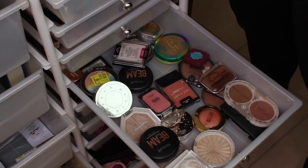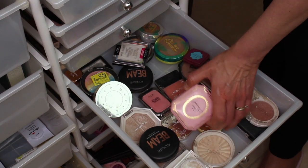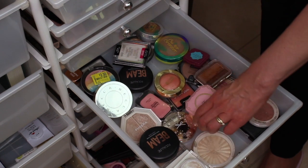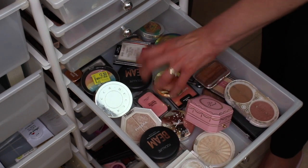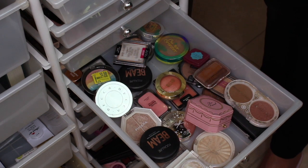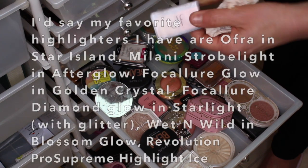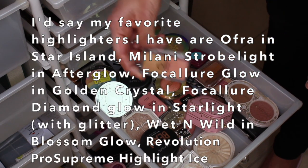Now I can put the Too Faced highlighter in the same pile here. And this is going to be more organized. The highlighters in here, the blush in the middle. I don't have a lot of blush, I noticed. Mostly highlighters. But it's okay. I'm not into blushes as much as highlighters. But this is going to go into the same drawer because I use this as a blush.